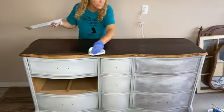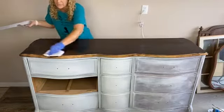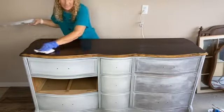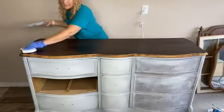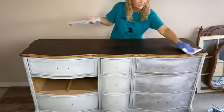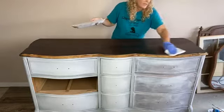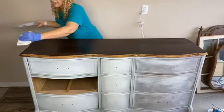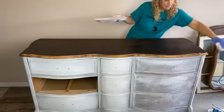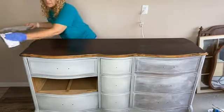I only generally do one coat. That's one reason I like applying it with the applicator pad. I just get the exact right consistency with the amount of stain. Sometimes when I wipe back, I'll wipe a little too much back. Sometimes I want that look, but that's not what I'm going for right now.